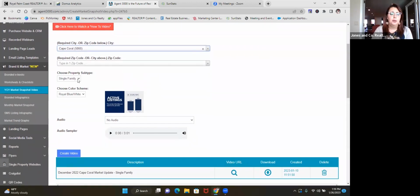You're going to go ahead and choose the property type. So this one, you've only got single family or condo. It is pulling it from our MLS. And if you're in Stellar, it's just pulling it from Stellar MLS. So this isn't a Florida Realtors program. It is MLS run, so it's hyper local data, which is great.